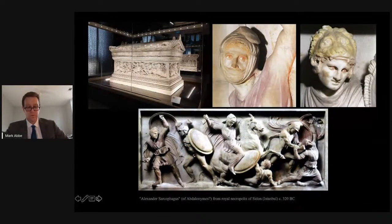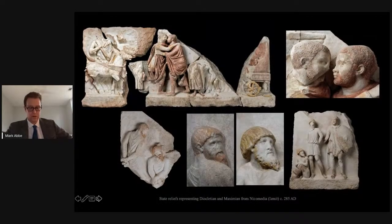While some icons of well-preserved painting have long been recognized, such as the so-called Alexander sarcophagus from the royal necropolis at Sidon, discovered in 1887, others are new and originate from current archaeological excavations, such as these remarkable state relief monuments currently being studied and excavated at Nicomedia, directed by the Turkish archaeologist Tuna Sare Agturk. They depict an imperial arrival or adventus ceremony of the emperors Diocletian and Maximian, and different ethnic barbarians captured in battle at bottom.